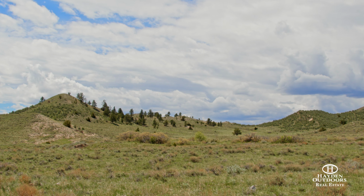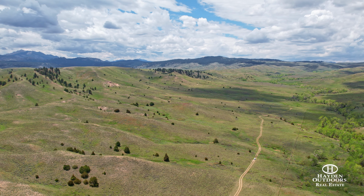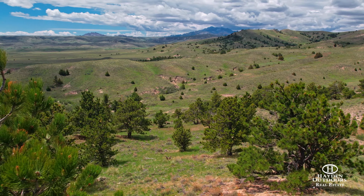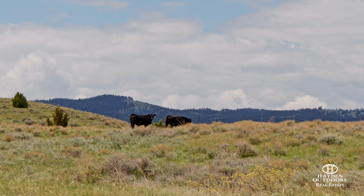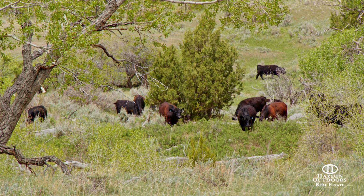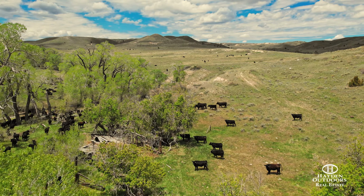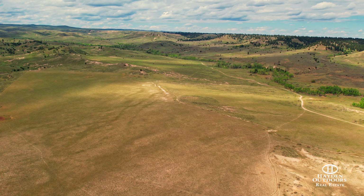The ranch is surrounded by privately owned ranches on all sides and simultaneously features privacy and accessibility. A variety of pines, cottonwoods, and aspens are spread throughout the ranch, and the rolling grasslands feature a variety of hard grasses that are rich in protein and known for packing the weight on cattle. 150 tons of grass hay have previously been produced from the 120 acres of flood-irrigated hay meadow.